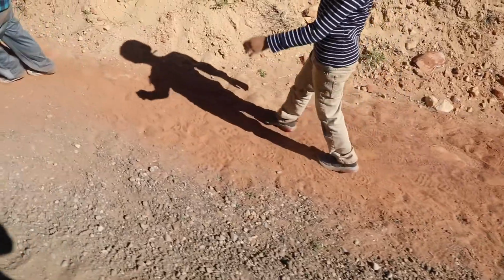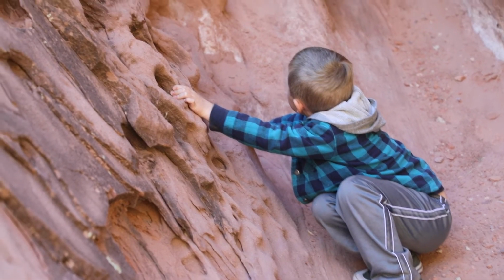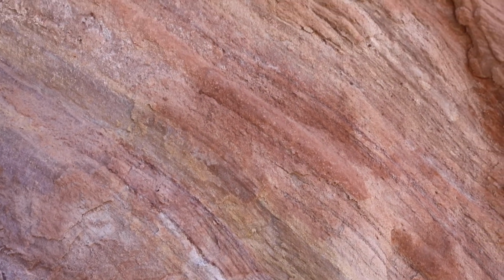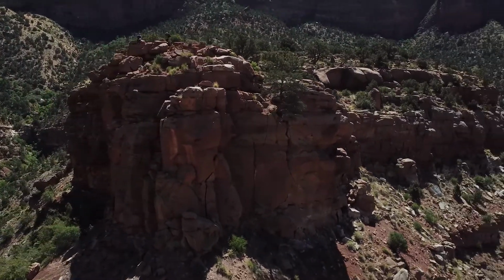On this red sand, under a big rock. Look at all the layers in the rocks, you guys. The canyon walls are reddish and tan-colored Navajo sandstone, eroded by the North Fork of the Virgin River.